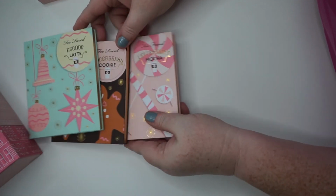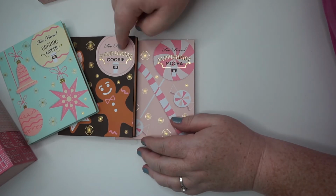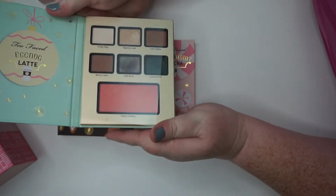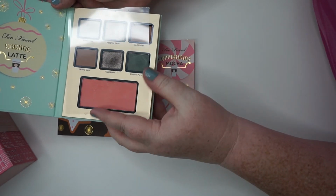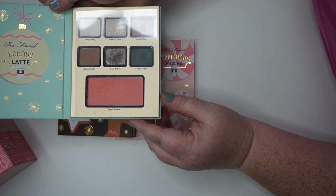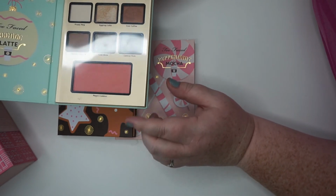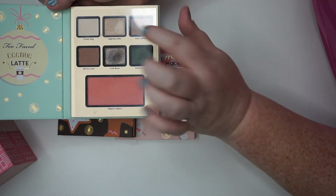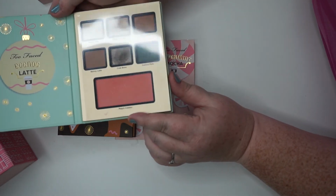And in it comes 3 different palettes. We've got the Eggnog Latte, the Gingerbread Latte, and the Peppermint Mocha. The Eggnog Latte looks like this. And I actually do like this a lot. This is probably, though, my least favorite of the 3, but this blush is really beautiful. This color is really beautiful, and so is that one. So I think I'm going to keep it.